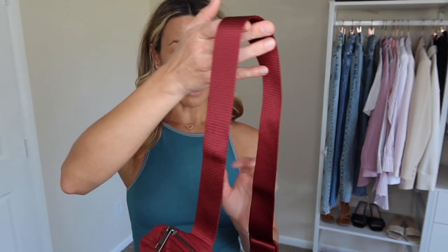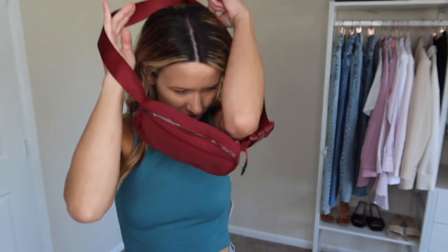I don't think I've shared the Amazon belt bag that I picked up. I did a reel on Instagram, and I probably posted it as a short for you guys, but I bought the Amazon belt bag that's supposed to be similar to the Lululemon one, and I figured I would share it on here. I got this red color, which I don't think is available anymore.